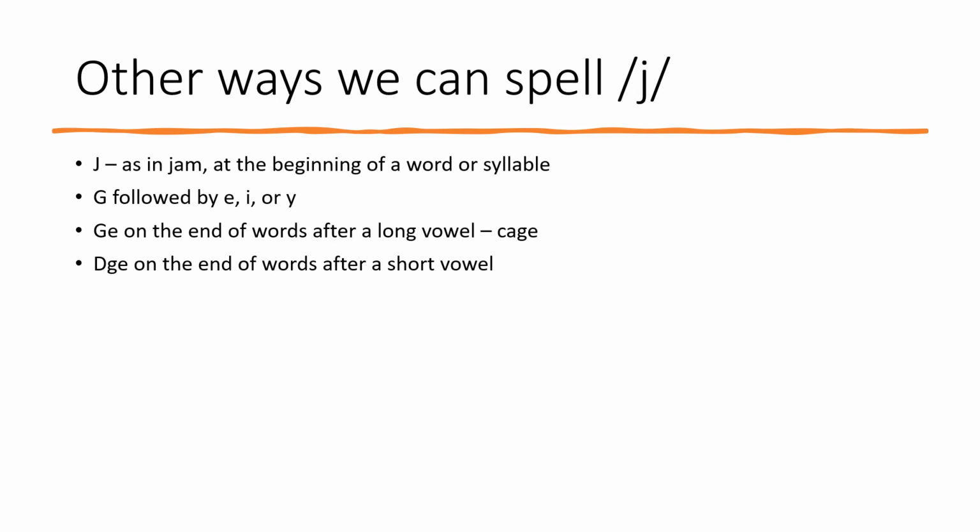So I hope that explains how the letter G is going to make the J sound and why and when that happens.